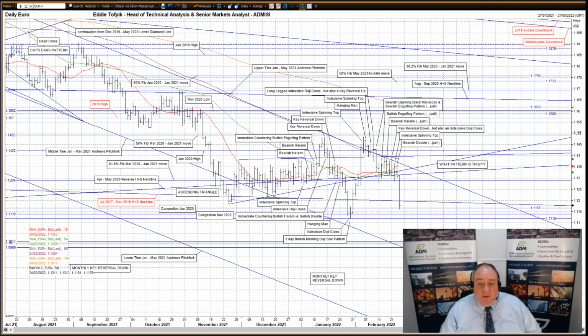The next support below is the congestions from June 2020 at 111.67 and March 2020 at 111.39, plus the 2022 low at 111.19. Overall, it's worth remembering this market is still within the significant January to May bearish Andrews pitchfork. We are right now between the upper tine overhead, currently 113.66, and the middle tine below, currently 109.96.